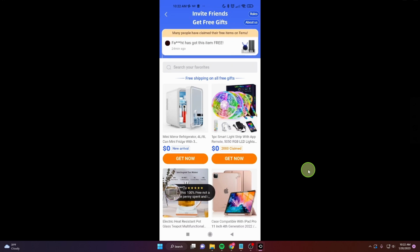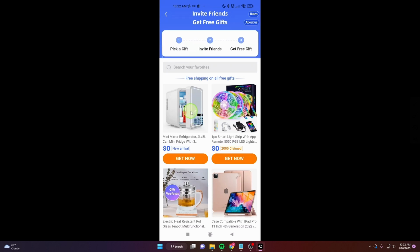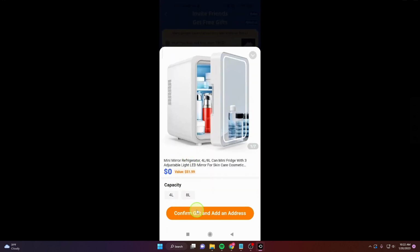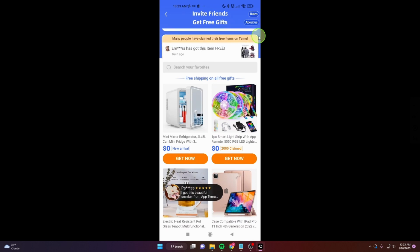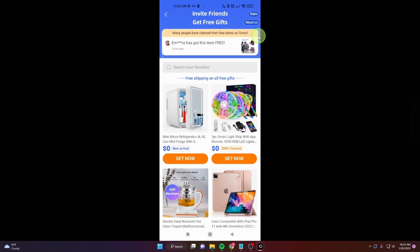This one basically works like this: you pick the product for you, I don't know, this mini fridge. You click get now, you confirm the gift, the product for you, and you add your address. And you will get an invitation link for your friend. If you send the link and they register on Temu, Temu will send you the gift with free shipping. And that's it. This is how you can get free gifts. Pretty easy, right? But there is no money yet. I get it. So let's try the second one.